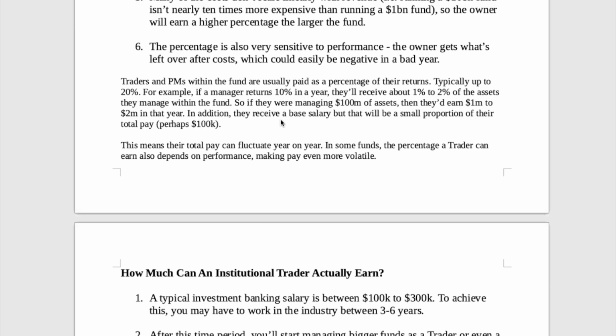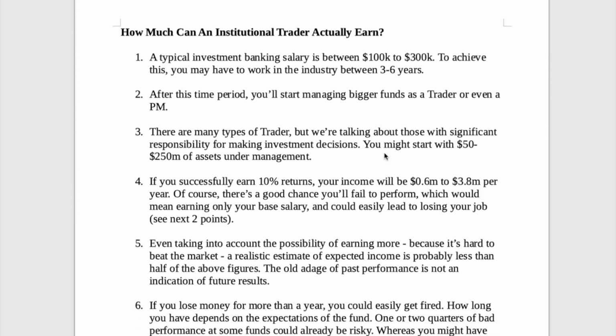In addition, they receive their base salary, which is minuscule compared to what they're earning in bonuses, so perhaps about 100k. This means that their total pay can fluctuate year on year, and in some funds the percentage a trader can earn depends on performance, making pay even more volatile.